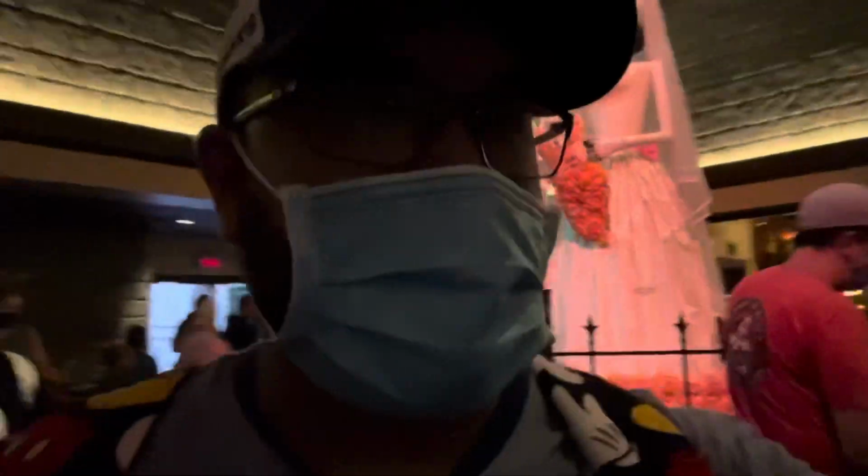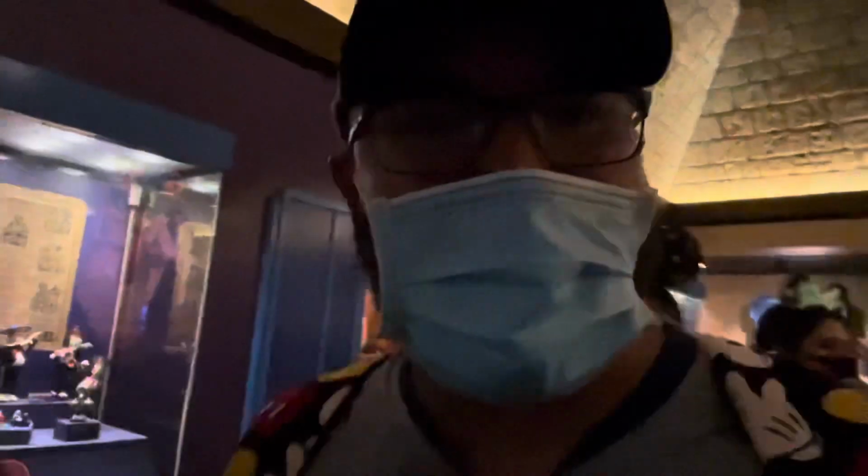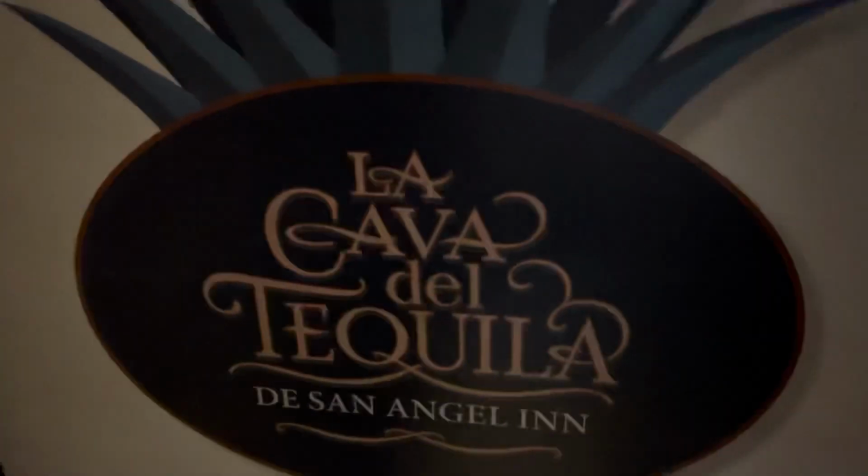So we are inside the Mexico Pavilion. We are about to do the tequila bar that's in here, because I really love the cucumber drink that they have. So we're gonna get it. It's really, really good. The line that we're in right now is for La Cava de Tequila. This is the line, just to get tequila.